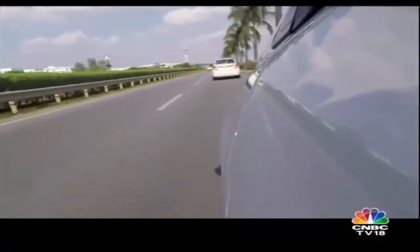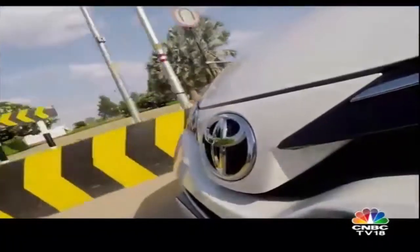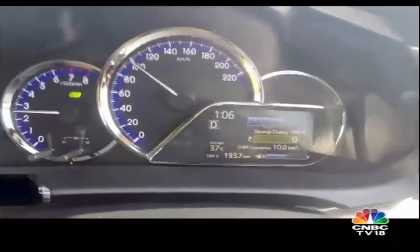I personally like the manual transmission a little more. The engine also doesn't feel as restrained as it does with the CVT, but then you just can't ignore the convenience that the CVT brings along, can you? The manual is what I would choose.